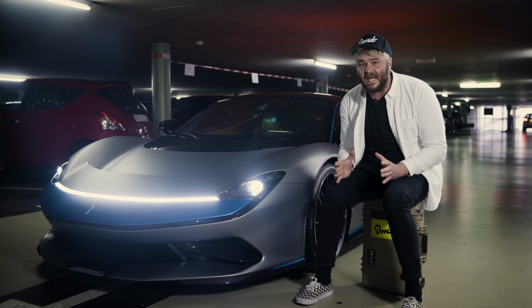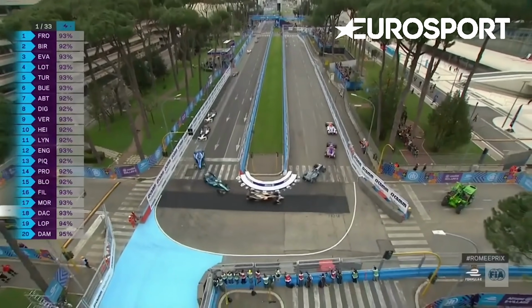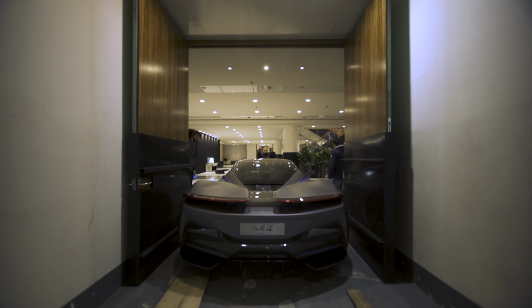In Formula E, you need a lot of performance with a defined range. You know how long the race is, but things are a little different on the road.